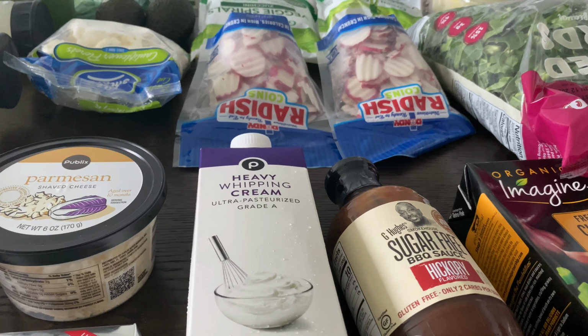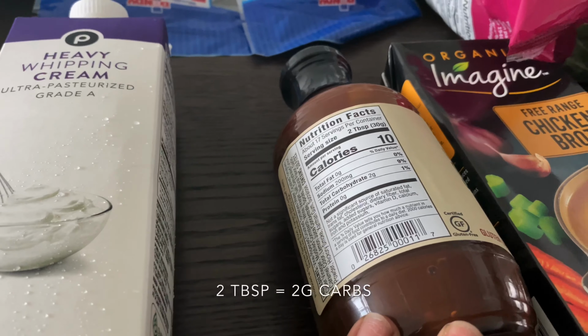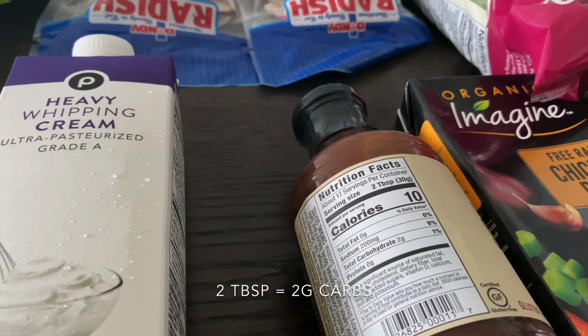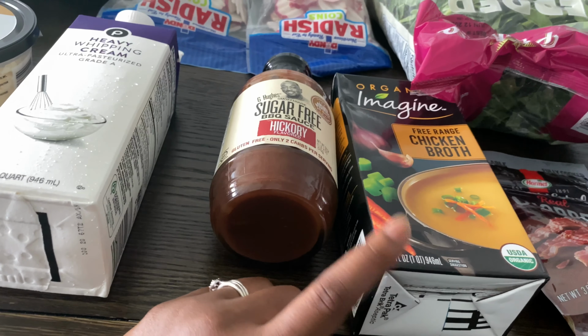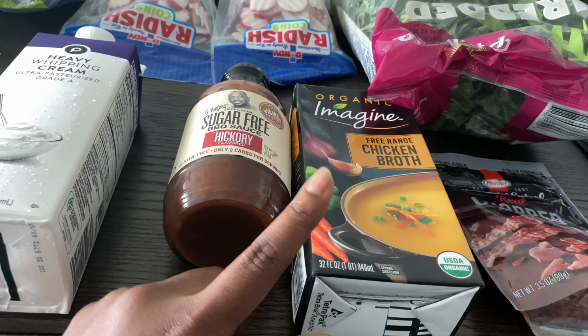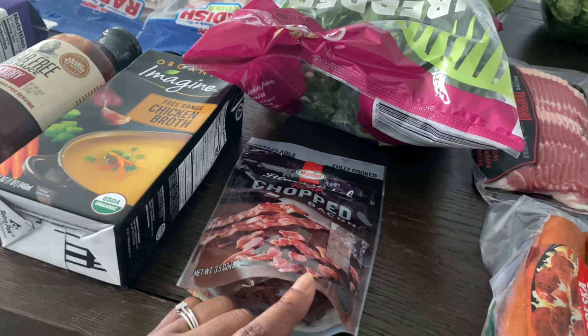I'm not sure. He has a few different flavors. He has like hickory, honey barbecue, and I believe an original one. It's a total of 2 grams of carbs for 2 tablespoons. So yeah, that's not bad at all. I also picked up some free range chicken broth, again, just to have on hand for any recipes that I have. Picked up some bacon bits for Caesar salads this week.